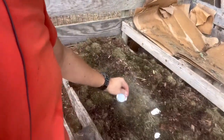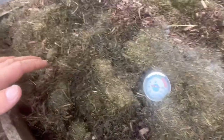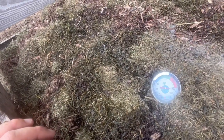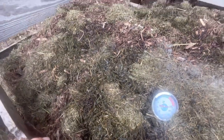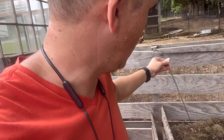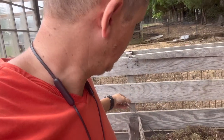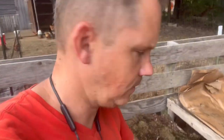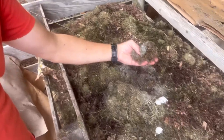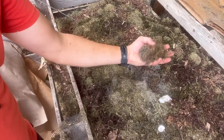And look at that. Can you see that? That's 164 degrees, maybe 165. That is hot, very hot, maybe too hot. It's a little past the red. So if I open it up now, look at that. You see that white stuff? I can literally barely touch this. That's how hot it is. It's like burning my hand.